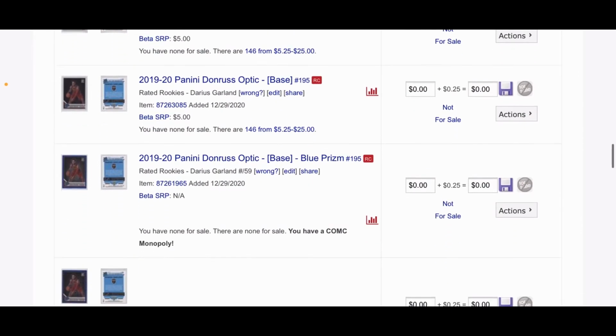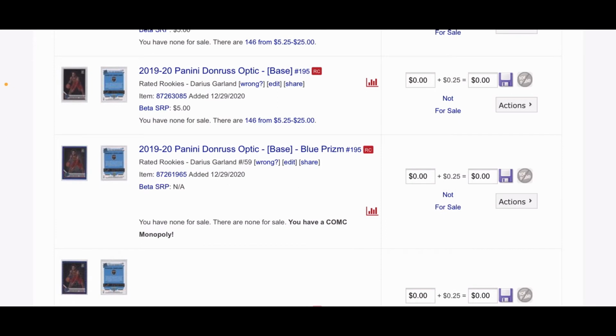Not bad. The color variants like this one right here, this was numbered to 59. This blue prism, I think it was like $30 I paid for this card. I'm sure this card goes for over $100 right now, probably 150 or something like that. Anywhere from like 100 to 100 and something dollars I can get for that card.